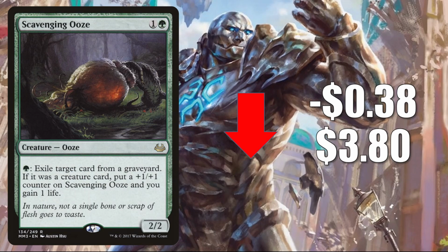Number 8 is Scavenging Ooze from Modern Masters 2017. It goes down 38 cents to $3.80. Now, this was reprinted in Core Set 2021. Really, ever since that card came out, all the older copies have been soft, but now we know there's going to be another reprint coming in the latest Secret Lair, Prime Slime. With that being said, though, this is a highly played sideboard card in Standard, Pioneer, Legacy, and even sees some Vintage play, also found in a number of Commander builds.